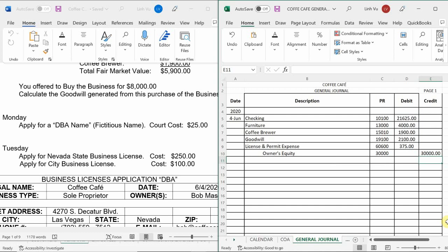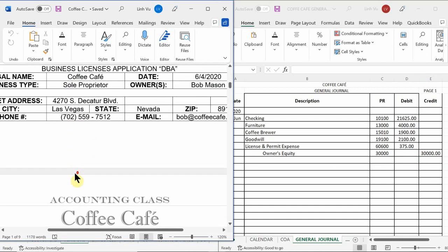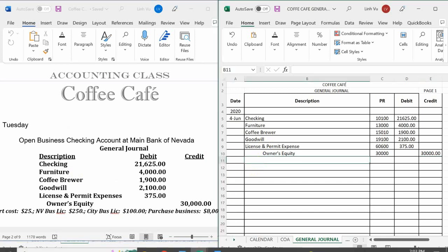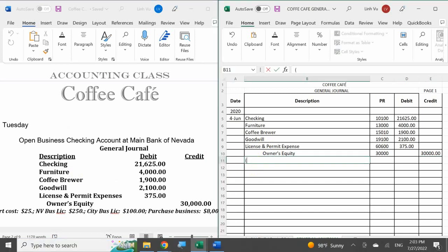That was my very first journal entry. Now, I need a description. What's my description going to say? What did you do? You didn't purchase supplies separately, but you inherited supplies that you had paid for, and you got goodwill, and you bought the license and permits. Okay, perfect. So in this case, well, first off, you can also start off that you opened up a bank account.